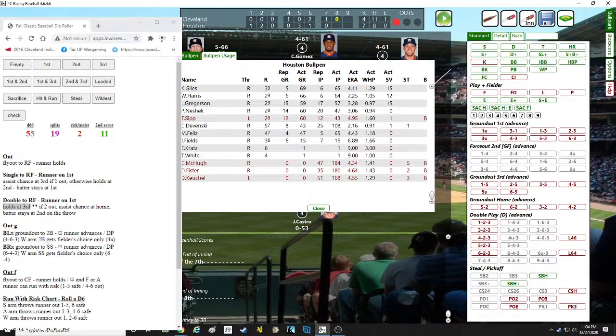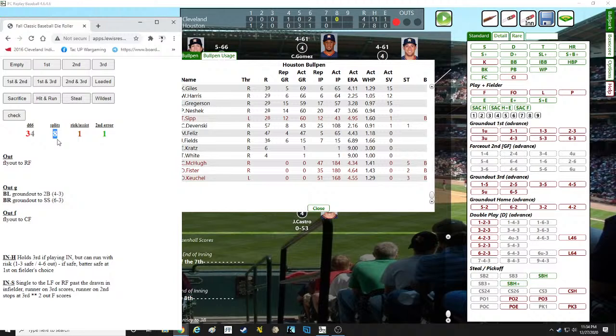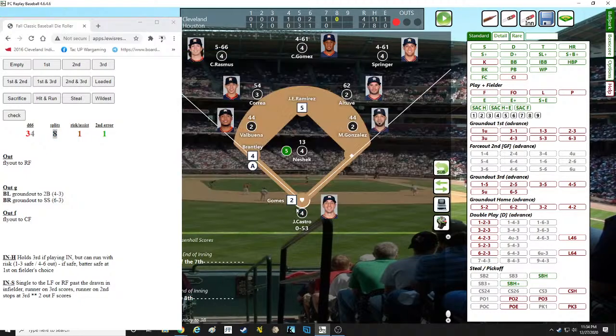Now, once again, we're going to roll right here on the split to see what kind of day he's going to have. 8. He's going to have a normal day. So nothing crazy or adjustment there. So Pat Neshek comes in to face off against Jan Gomes. Runners is second and third. 1 out. They are not going to intentionally walk Gomes to set up the double play. And they are going to play back with a 3-run lead.